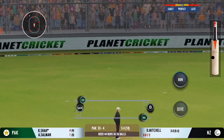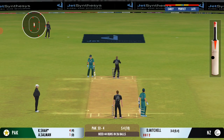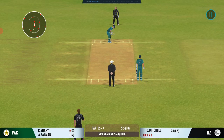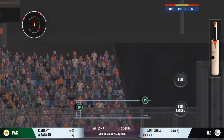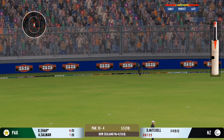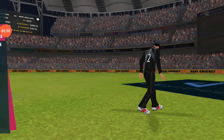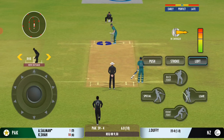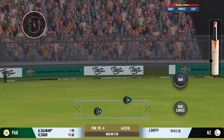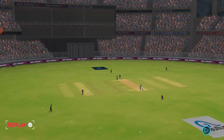Into the gap, should be able to run two here. That's a quick throw right on top of the stumps. Beautiful placement, he knows exactly where the fielders are. Enjoying every bit of this action. Edged and nicely taken by the fielder. A long walk back to the pavilion. Doesn't look happy at all.